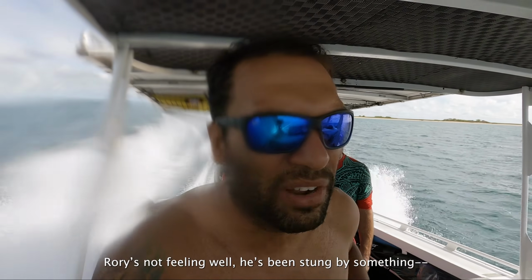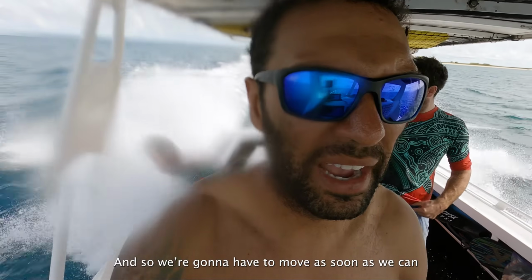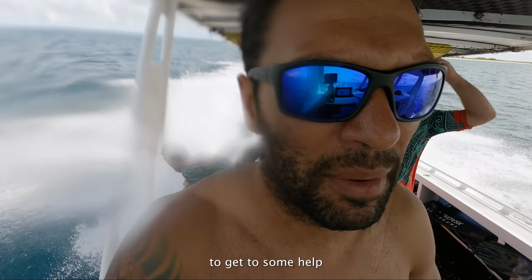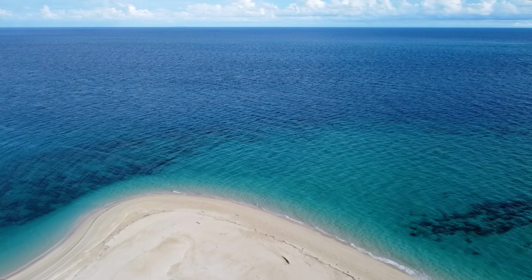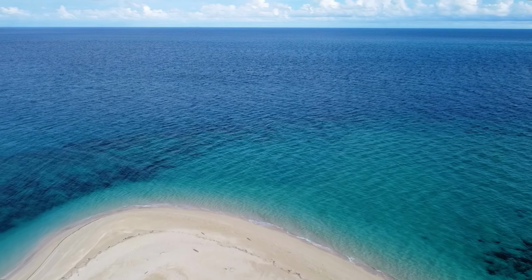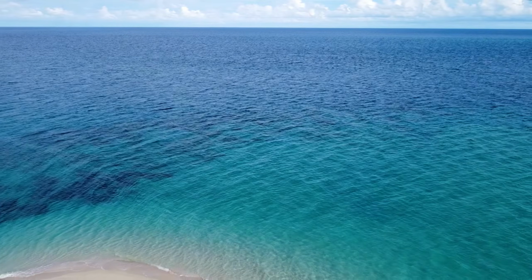I was aware of an island called Hicks with an airstrip. Rory's not feeling well, he's been stung by something. And so we're going to have to move as soon as we can to get to some help, just in case things deteriorate. I had to kind of come to terms with the fact that we are in one of the most remote parts of Australia. There was really no help going to come in time if I stopped breathing.